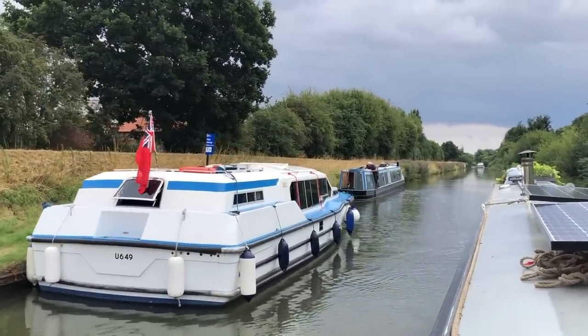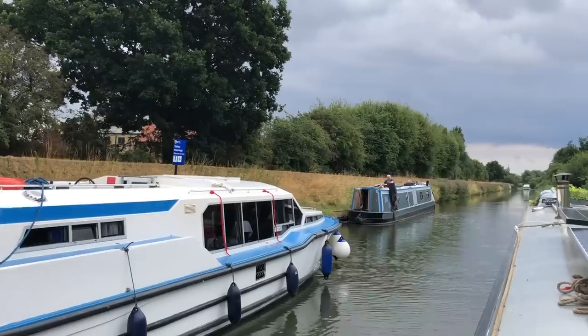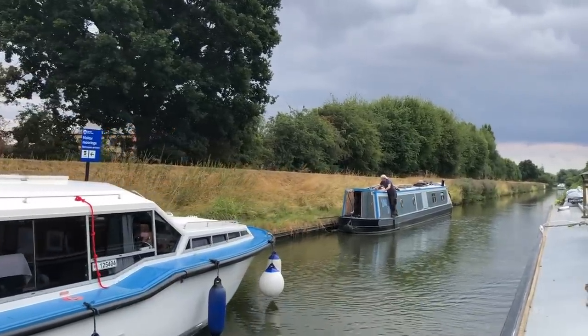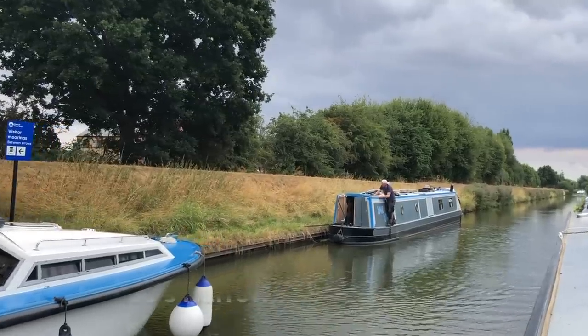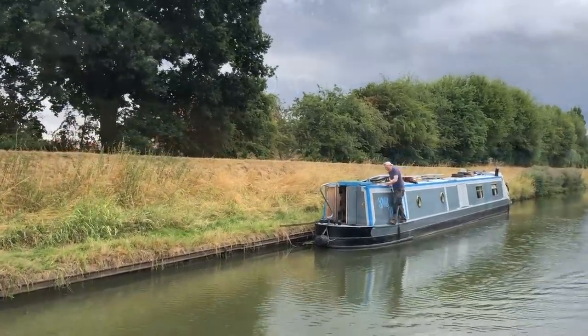Look at that, Mr. Narrowboat Will is constantly busy, constantly making improvements to his boat and adjustments. A perfectionist. That's what Mr. Narrowboat Will is. He's a perfectionist. You're a perfectionist!